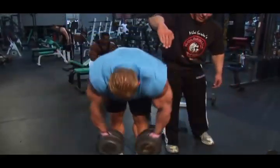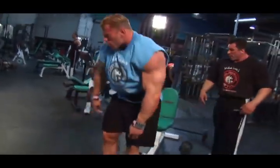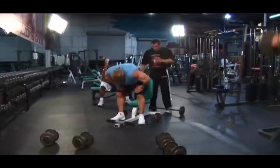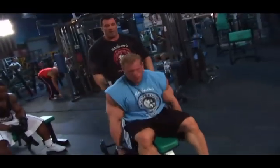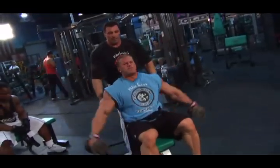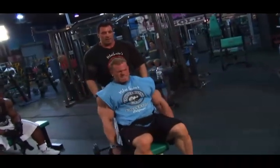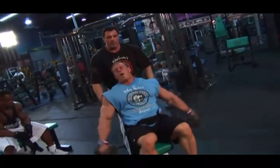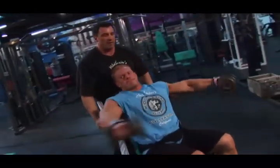So for rear delts, you do want to keep the vertical plane of motion, okay? And go as far as you can. And now this is your finishing touch, super slow to the side, super slow to the front, and back the same way. Squeeze. Yes. Now you have to maintain this static contraction. It's really, really hard.